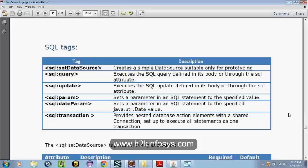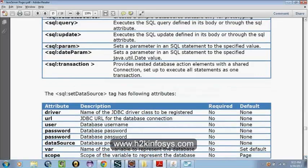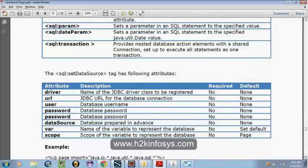We have the setDataSource tag for creating a simple data source. It takes the attributes driver, URL, username, and password, the data source name, and the variable using which we could access it again. The variable is the name that's given, and scope is the scope of the variable, where you want to have it, in page scope or in application scope. These are the different JSP scopes that we could mention for this data source.